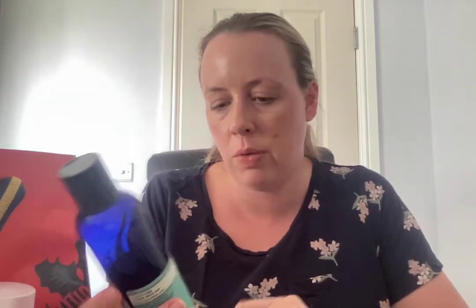Another one from Home Bargains is this Surprise Fizzer. This one had watermelon, strawberry and pineapple, little kind of jelly figures that you can get. It's obviously a surprise, so my daughter likes that. I've got a shower gel. This is Neal's Yard Remedies Geranium and Orange Shower Gel, 200 mils.